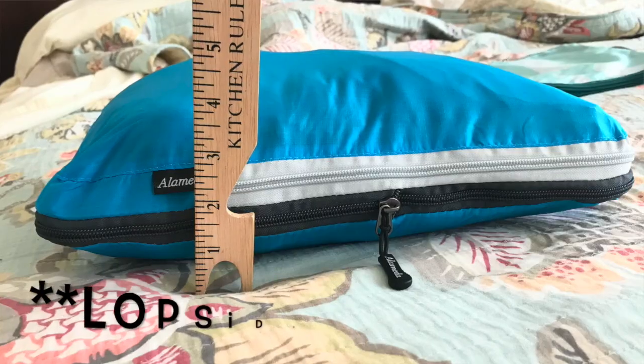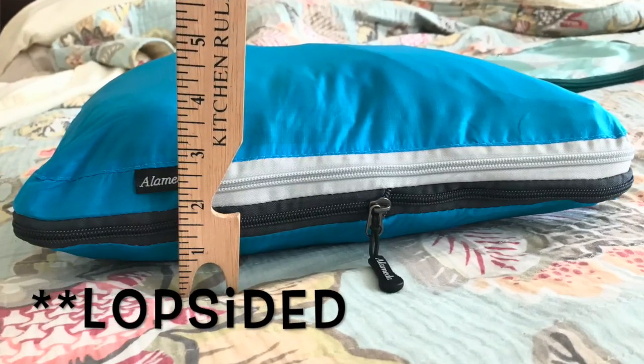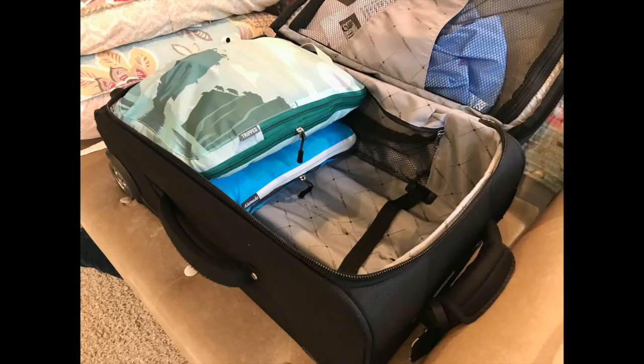Once the compression packing cubes were inside my carry-on suitcase, you can see that there was about 3 inches left above it. And then if your suitcase has an expandable lid to it, then you will have even more space by compressing those cubes. You can see that this cube was lopsided on my way to Denver, and then on the way back I leveled it out a little more so that I could even stack another compression packing cube on top of it. So then you could fit 4 large packing cubes in that suitcase if you needed to.